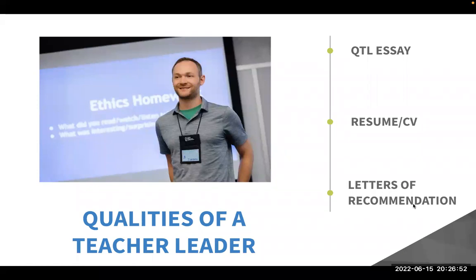We review the essay written for leadership as well as the resume or CV and the letter of recommendation. Letters of recommendation for this criterion speak to a candidate's leadership potential, and may not necessarily be from someone who knows the candidate from an academic or teaching setting.